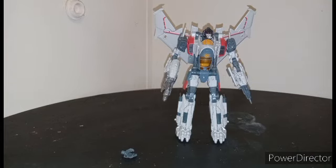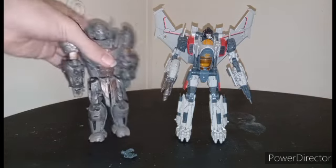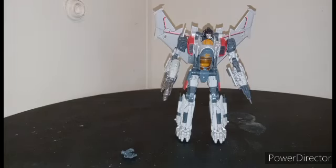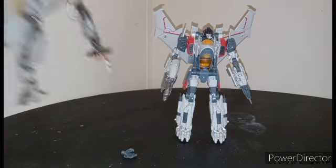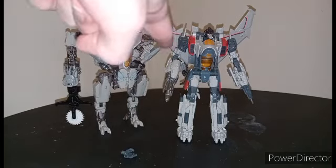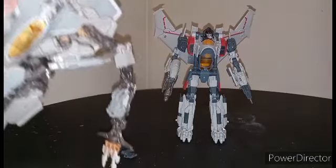Since he is a David Sobolov character, compare him next to Rhinox. Yeah, that's the last time we'll see Rhinox. For now, at least. For now. Of course, since he's a Starscream, we gotta show off other Starscreams. Here he is next to Bayverse. I like this better, to be honest. This one is showing its age, like it really is.